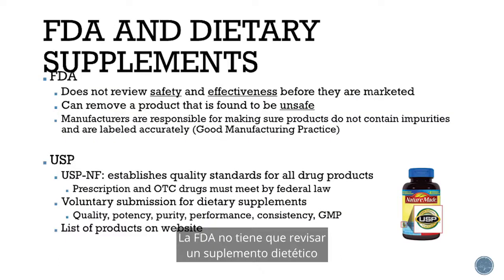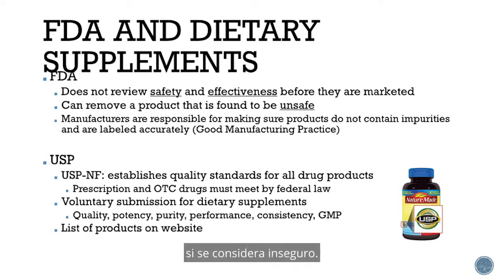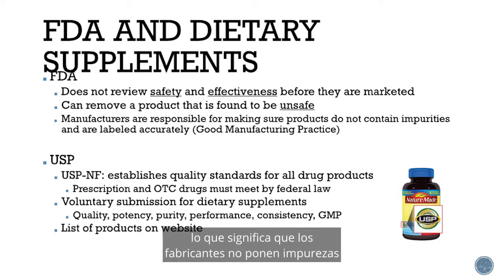The FDA does not have to review a dietary supplement for safety or effectiveness before it's marketed. However, after marketing, they can remove a product if it's found to be unsafe. They leave it on the manufacturers to be responsible for promoting good manufacturing practice, meaning that the manufacturers are not putting impurities in their products and that it's labeled accurately.